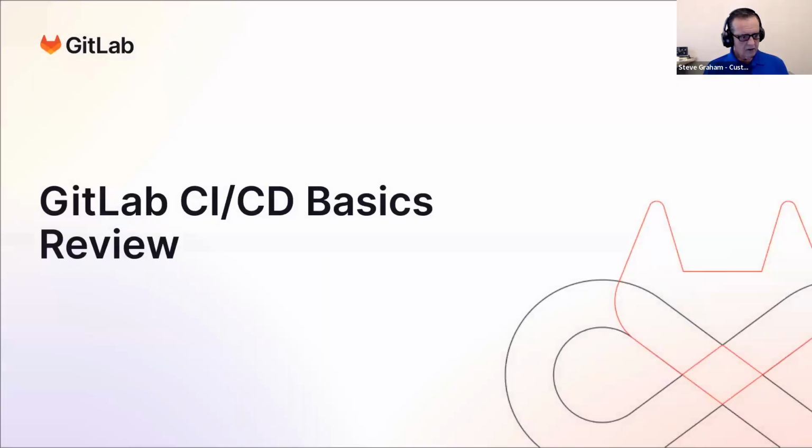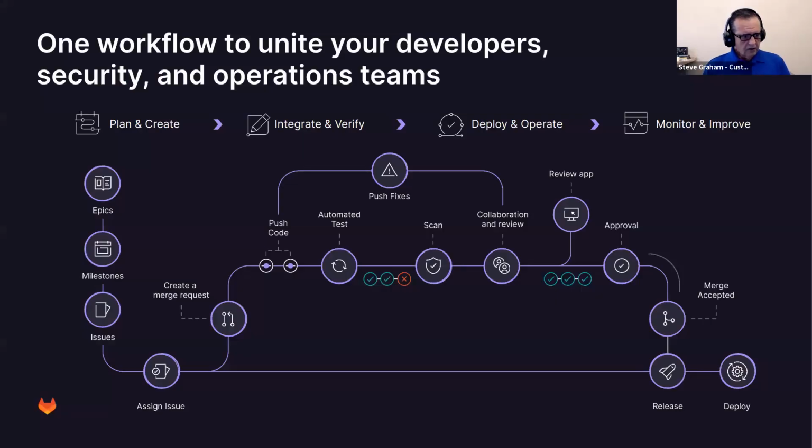So first, let's start with GitLab CI and CD basics and just go through a quick review. This is an idealized workflow. It is exactly the one that we use here at GitLab, so just for awareness. But in this particular workflow, you might start from an epic that has milestones associated with it, and then spawn issues for different kinds of work that needs to be accomplished in your code base.